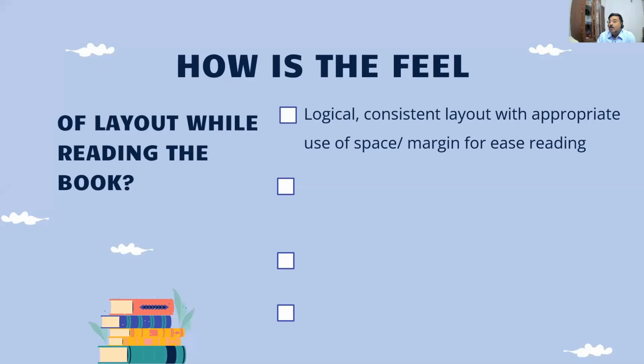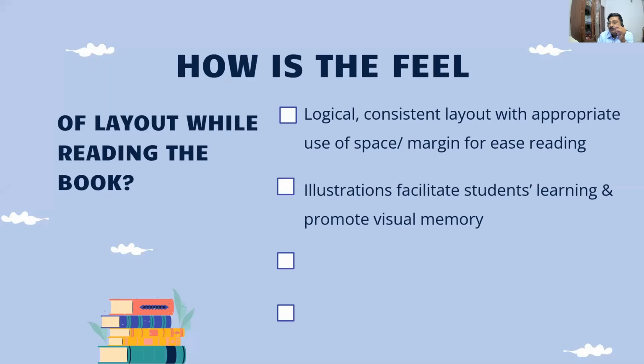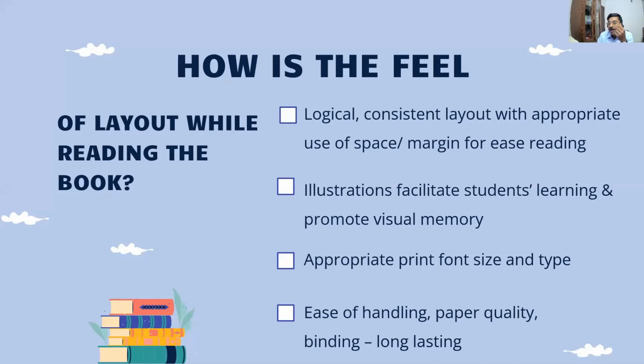Now see the layout, whether the layout is logical or whether the reading flow is smooth without any raunchy distractions or bright colors. There is a consistent layout, the font size with appropriate use of space and margin for ease of reading. Whether there are a lot of illustrations that facilitate students' learning and promote visual memory, whether the print size suits your eye, the type of font is appropriate for your reading, and whether the book has ease of handling, whether the paper quality is sufficient, color is sufficient, the binding is long lasting, or you need to redo it very often. Check all these factors.